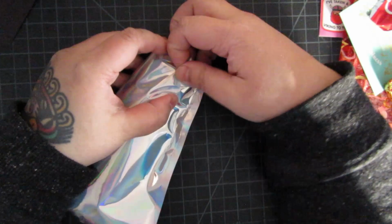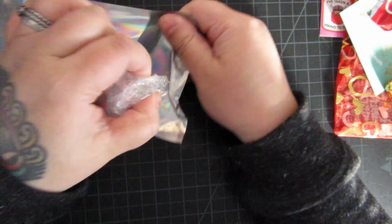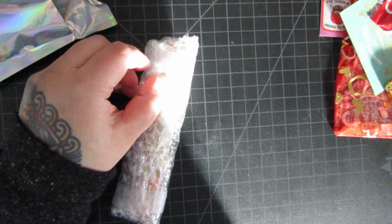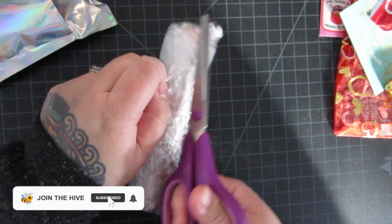Okay, so here's my pen. It came safely wrapped in this really nice holographic bag. Okay. Oh my god. Come on. Okay, I'm excited. Are you excited? You should be excited. Whew. I'm gonna need some scissors up in here. Sorry for the lighting. The sun is coming in from the window on that side where I was just pointing.